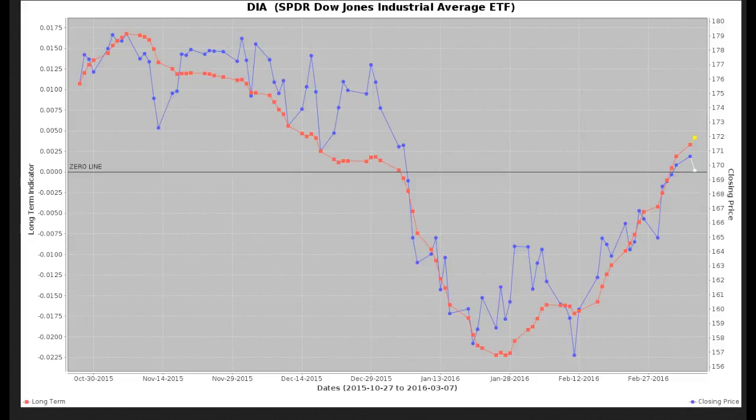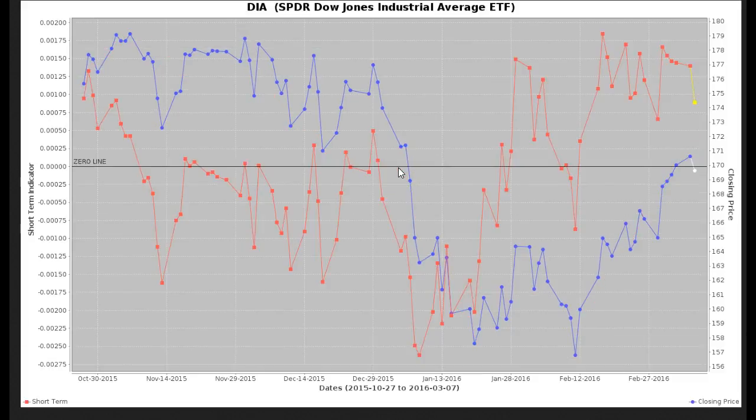I'll show you what the short-term oscillator looks like, and you'll see that it was extremely overbought on this move to the upside since mid-February, and it stayed overbought for quite a number of days. Every time it came down, the oscillator and price turned back to the upside. Now we're getting a pretty decent move to the downside.